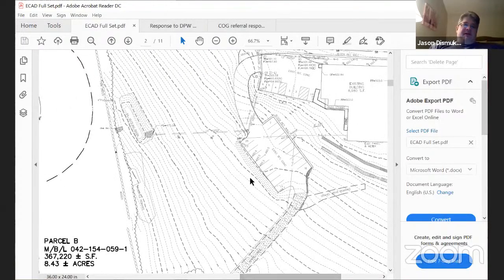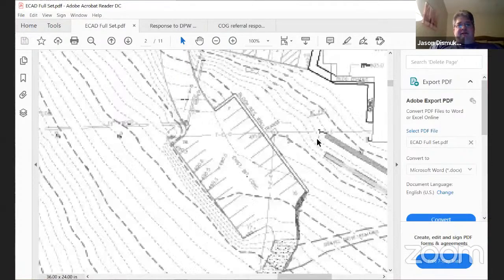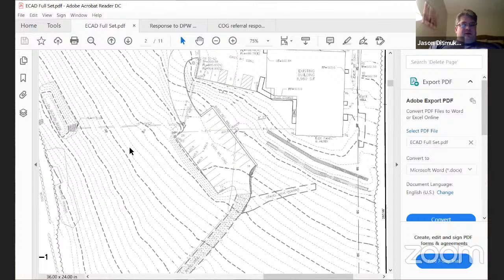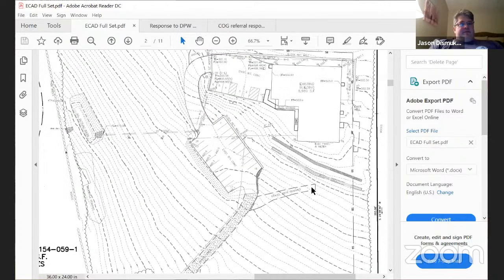Just to remind the commission that in 2016, there was a building proposed to be built substantially where we're showing the proposed building. There was a 5,000 square foot building shown. As part of the construction of this building, electrical power was run in anticipation of the new building. So we have an electrical line here. We also have water service that has been run for the building, under the understanding when the original application was approved that when it came time to build this building, they would be able to do so. Those facilities are in place.